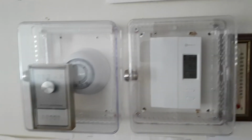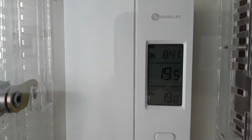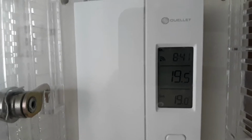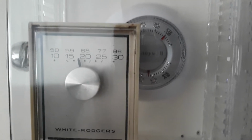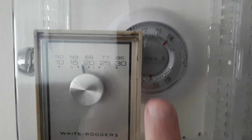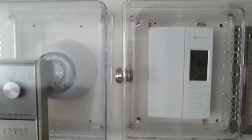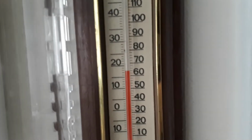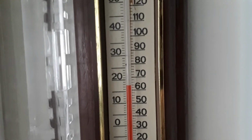In the living room, we already dropped a degree now. It's reading 19.5 degrees Celsius right now. It's set at heat on 19, and it should call for heat as soon as it reaches either 17 or 18 Celsius. And it is exactly 18 degrees Celsius in my living room is what the mercury's reading. Now it's down to 19, and the thermometer is reading just under 18, so it's exactly 17 Celsius or 63 Fahrenheit now.